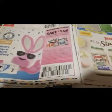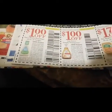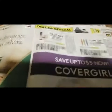We got some Colgate coupons. Duracell, Energizer. Claritin-D. Guys, I think Dollar Tree sells these right here. We got some more CoverGirl coupons.